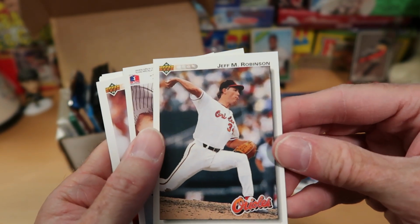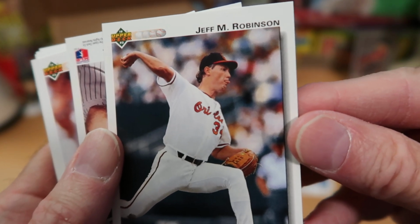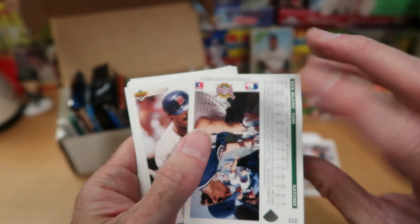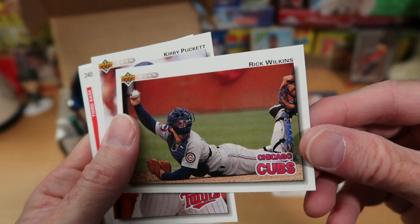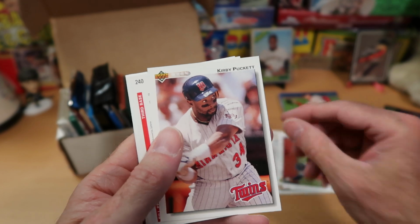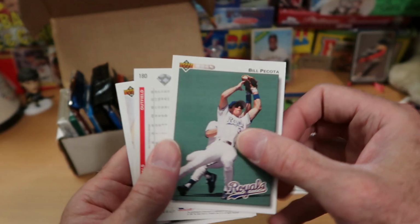Jeff M. Robinson sticking out his tongue when he pitches. Jeff M. Robinson, not to be confused with all the other Jeff Robinsons in the MLB back in 1992. We got Rick Wilkins, who held on to the ball. Perhaps there was a collision at home. Kirby Puckett, we finally get a Hall of Famer out of here. Very nice to get that one. That goes in the wolf lair, no question.